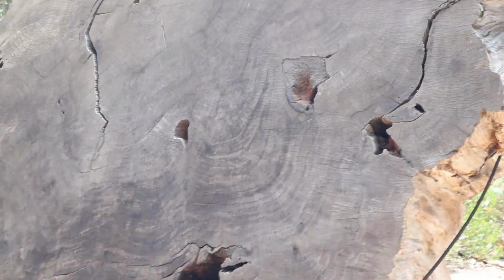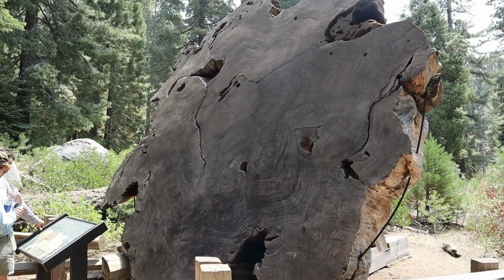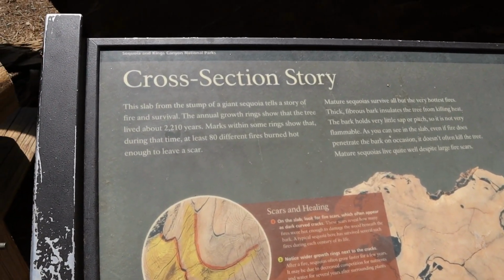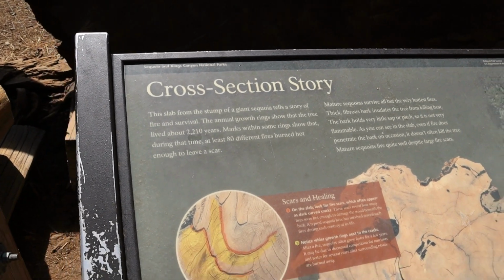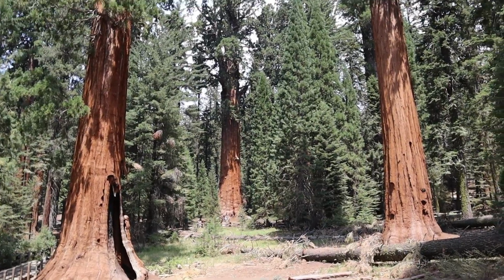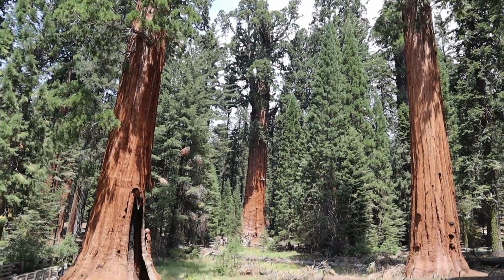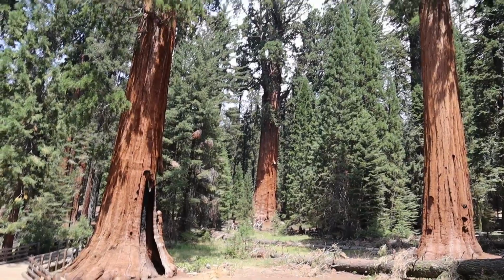This slab from a stump of a sequoia tells the story of survival. The growth rings showed that it lived 2,210 years. Fire scars show that it survived through 80 different fires. See almost the whole General Sherman Tree up there. And it's not the tallest tree. It's the biggest tree on Earth.